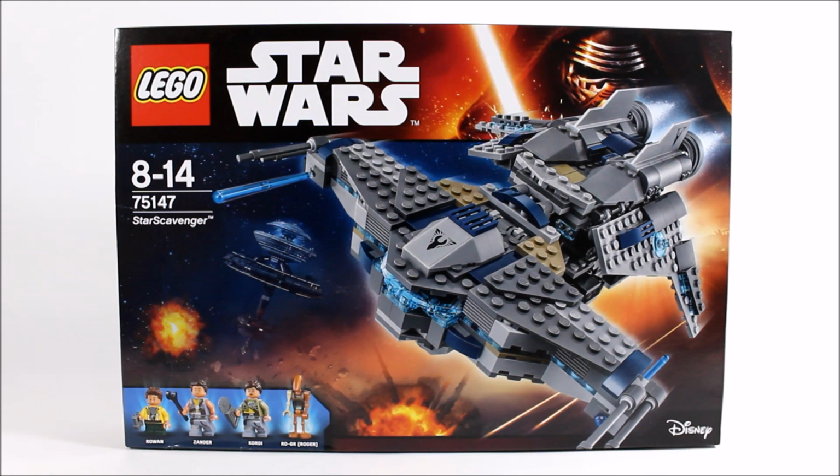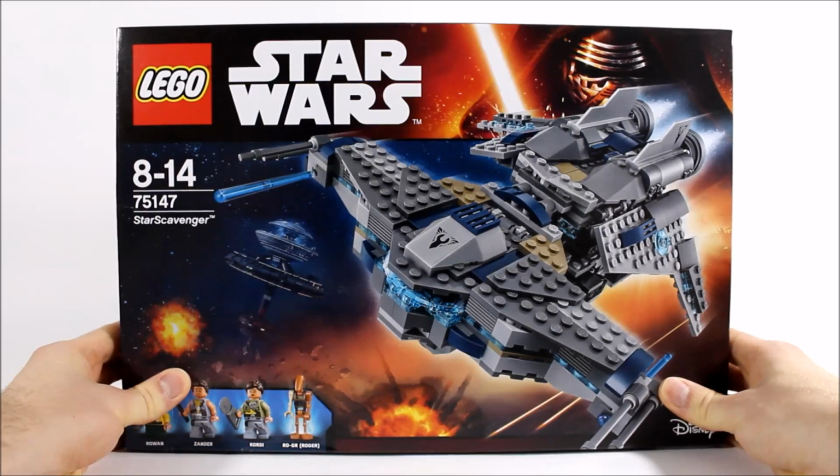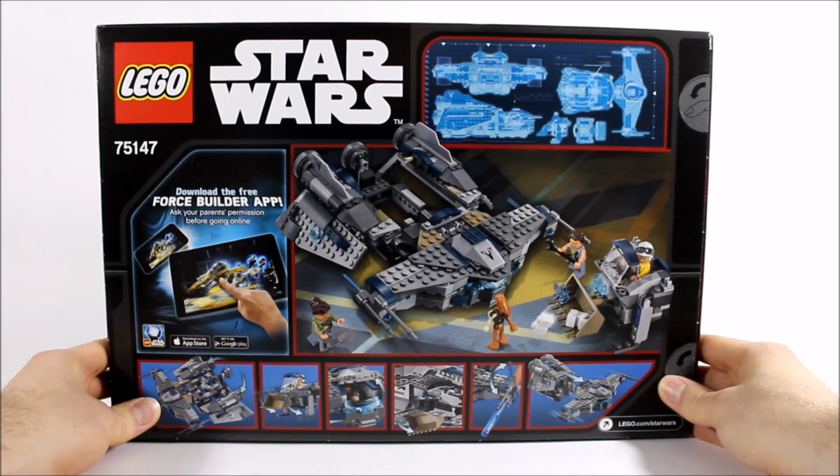$49.99 and €59.99, and the ship itself looks cool on the box graphic in a space battle scene with Cloud City in the background. And if we turn over, there's images of the play features and accessories, so without stalling any longer, let's get this built.